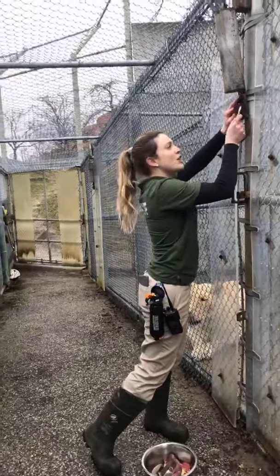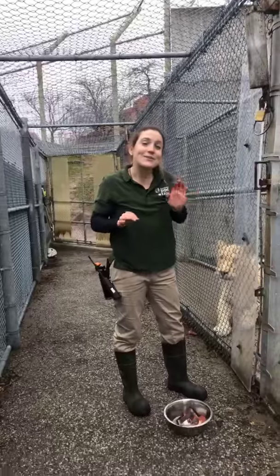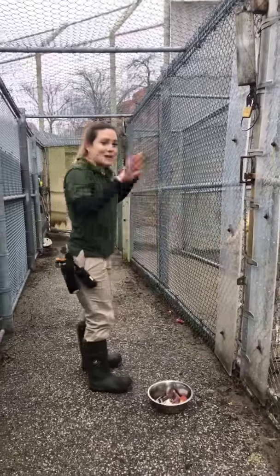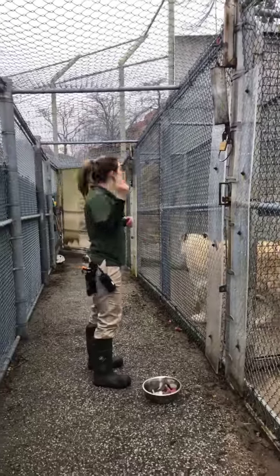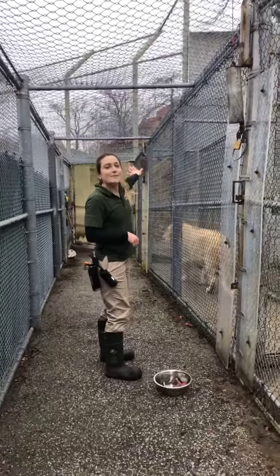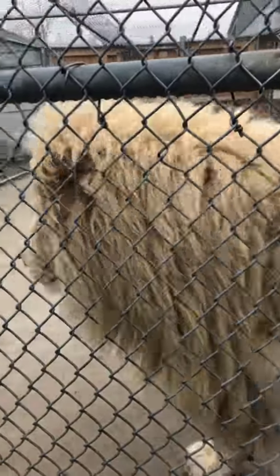So I'm just gonna lock this all up because the next thing that we're gonna do is also very, very fun. But I have to make sure that we're safely locked away because I'm gonna have another one of my coworkers go out on exhibit and set up some snacks for the lions while we do a training session with that handsome guy right there, Fintan. Hi, Finn.